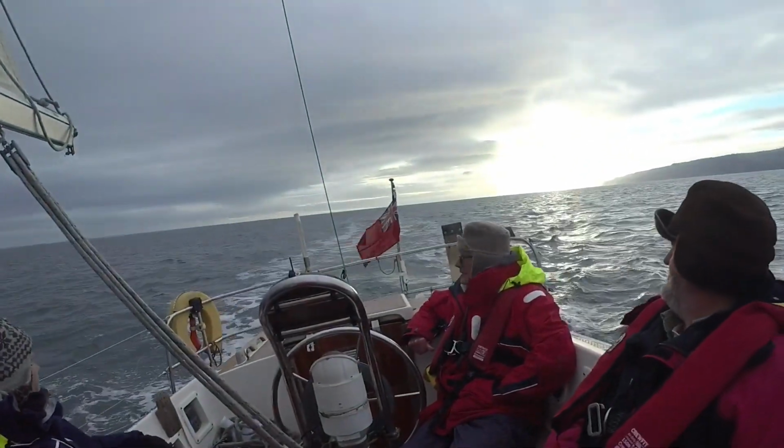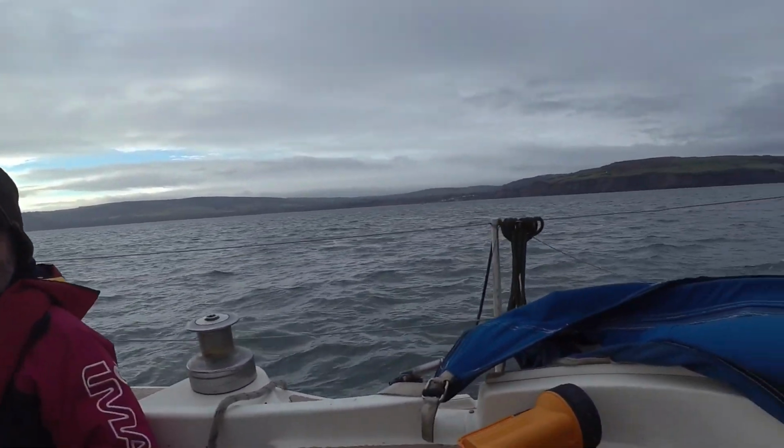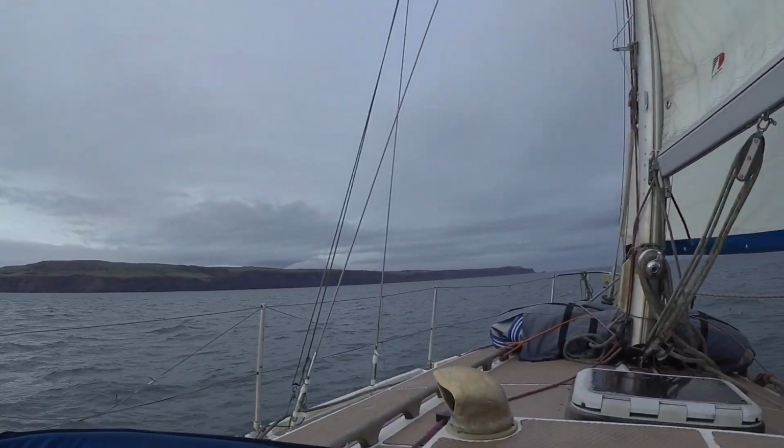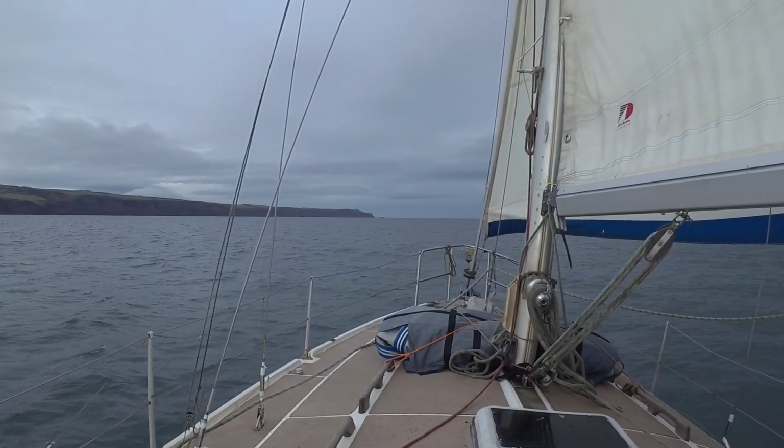This is a ship. Cracking along actually. I think this is a bit later on in the passage trip actually. This is coming out of Scarborough, so this is the last day leg, Scarborough up to Whitby.